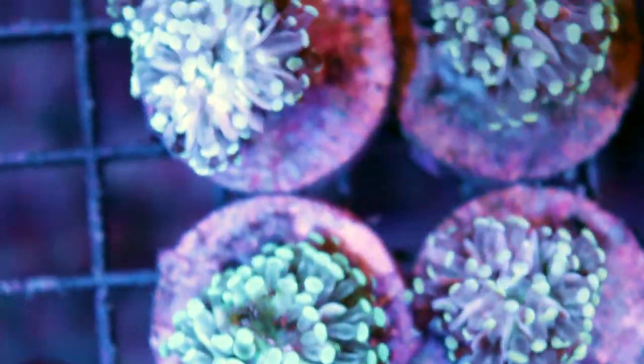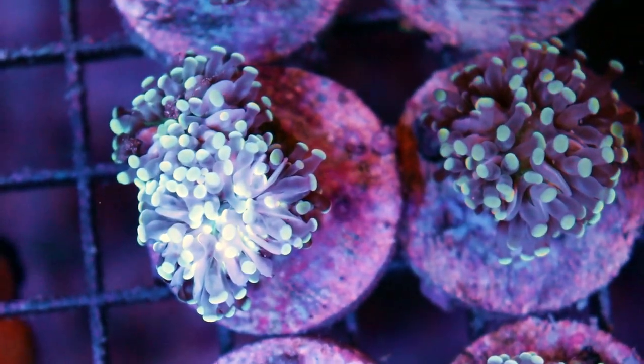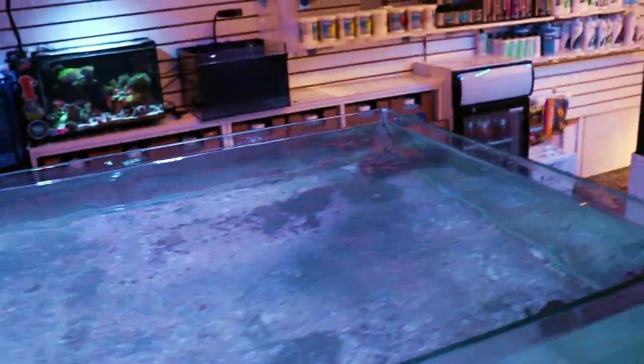Oh, that would have been a good one. Microtorch Cristata. These we don't get a lot. Yeah, those are pretty. We have no corals, Tia. What are you talking about? Look at this. Look at this.